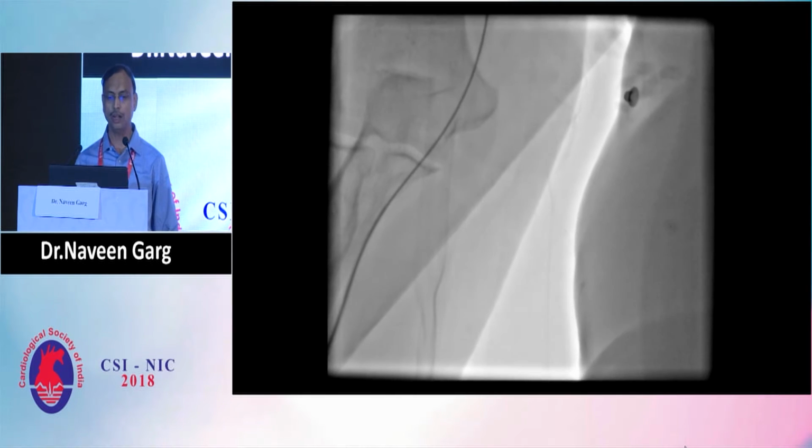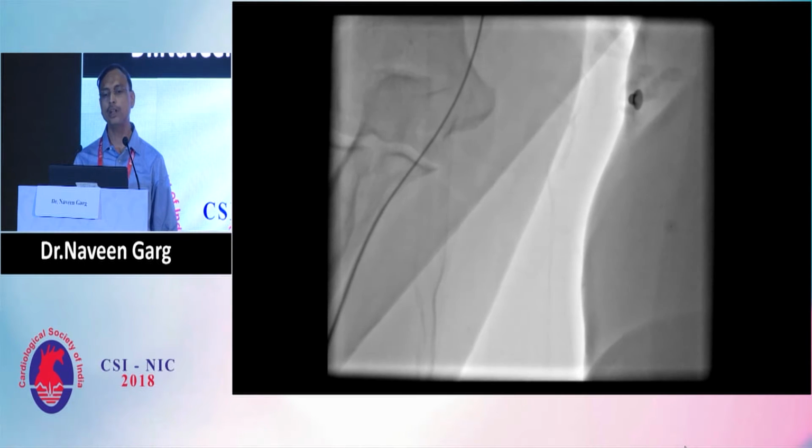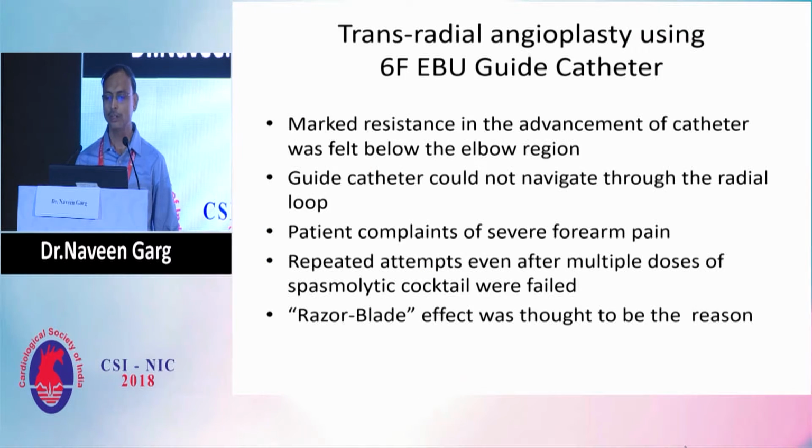When we took the guide catheter, it could not be negotiated through the radial artery, and the patient complained of severe arm pain. Every time we pushed the guide catheter, the patient complained of severe pain. Multiple doses of cocktail were given, but there was no effect. So we suspected that there was a razor blade effect.